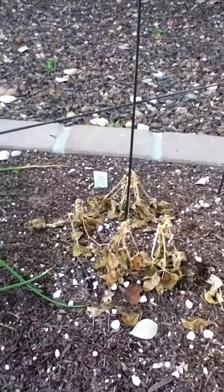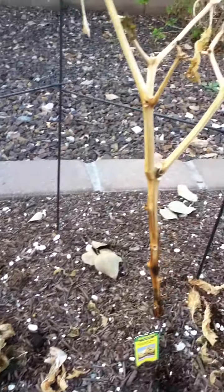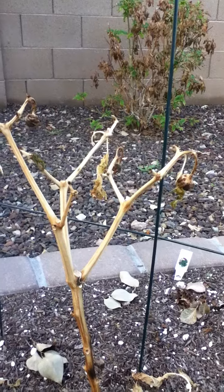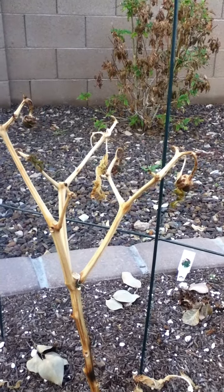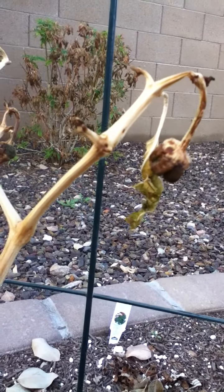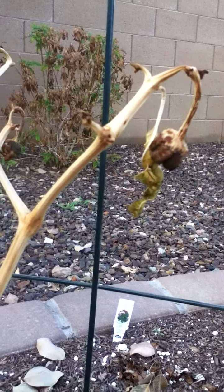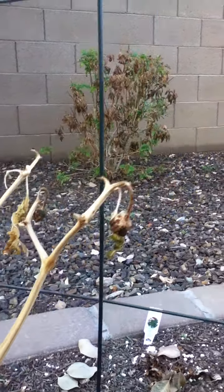My beans perished. They are no more. My poor pepper. My yellow bell peppers. What's left, and what happens to bell peppers when they die in a cold frost? They shrivel up and dry up, and that's the end of that.